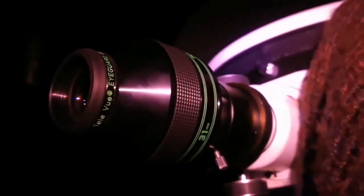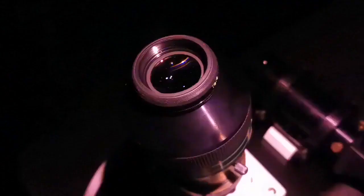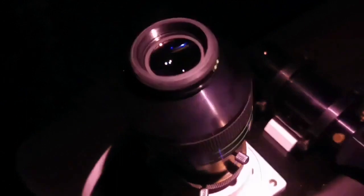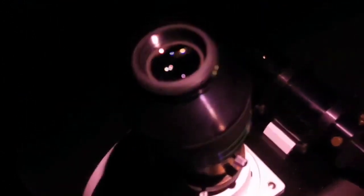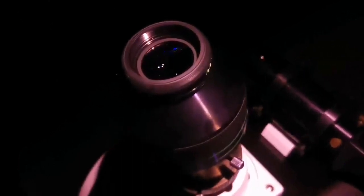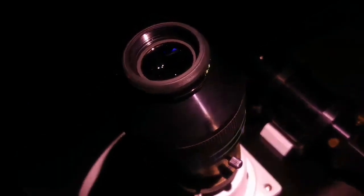Let me go on the Pleiades. Again, Nagler 31mm, and I can see that the view is very good. Not as good as the times I used the normal achromat refractor, but it's good, it's good. I can see a lot of nebulosity around the stars also in this cluster.